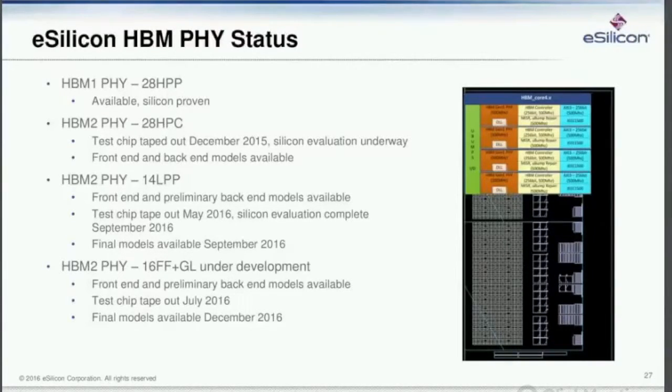We have 14 nanometer where models are available today. The test chip for this technology goes out in May, and our evaluation of the silicon will be complete in September. And commensurate with that will be the final models. And then right behind 14 nanometer, we're also developing 16 nanometer. So we've taken this PHY and very quickly propagated it out to many different technology nodes.